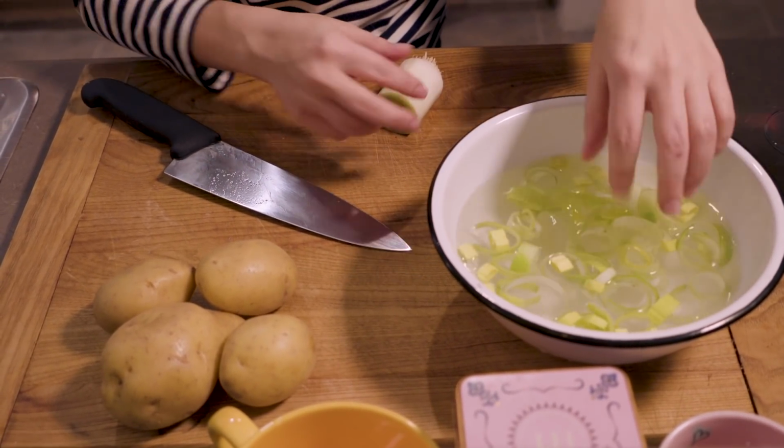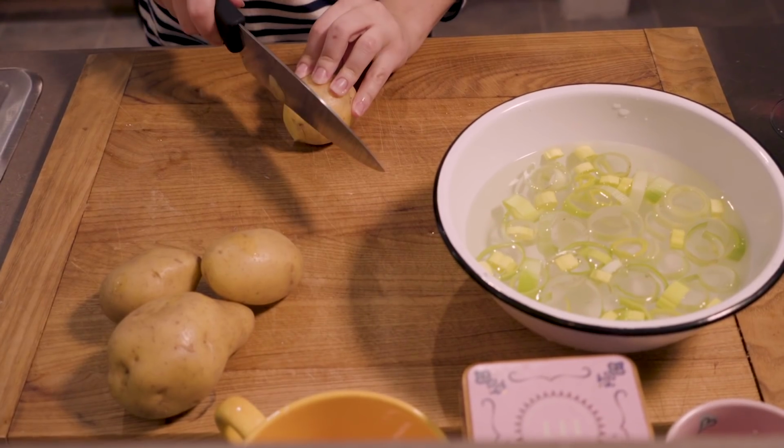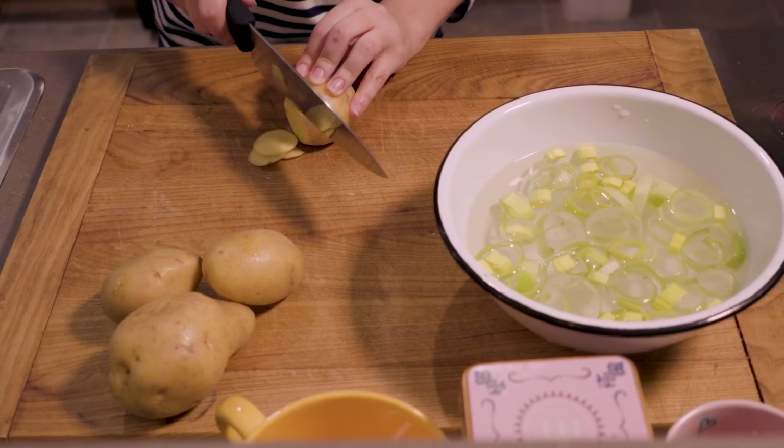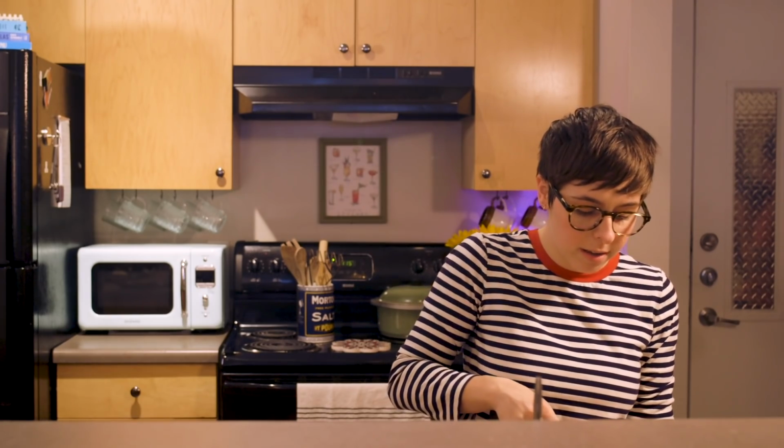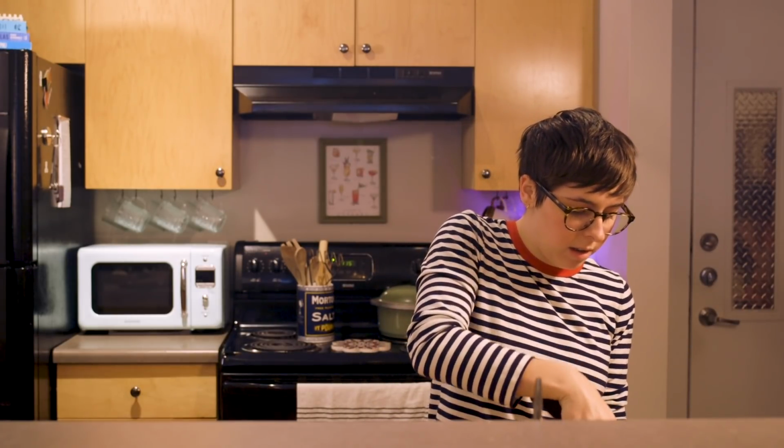And I'm going to cut my potatoes, which I have already washed. If you cut your potatoes thin enough, then you really don't have to cook them beforehand. If you're not very good at a thin slice, you're probably going to want to microwave them for a minute and give them a head start in the cooking process. If I was going to nuke my potatoes, I'd do it 1 minute, maybe 1:30. They don't need a lot of a head start, they just need a teensy bit.